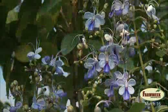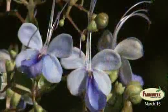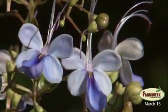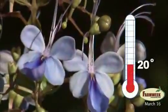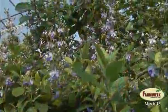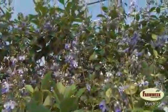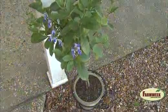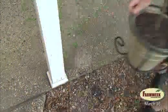This plant will flower from planting to the first frost in the fall. Though blue butterfly plant is considered tropical, it is tolerant of cooler conditions and is hardy down to about 20 degrees. For most gardens in Mississippi, this plant will return from the roots like many of our other perennial plants. For possibly the best performance, grow in a large container that can be protected during freezing weather.